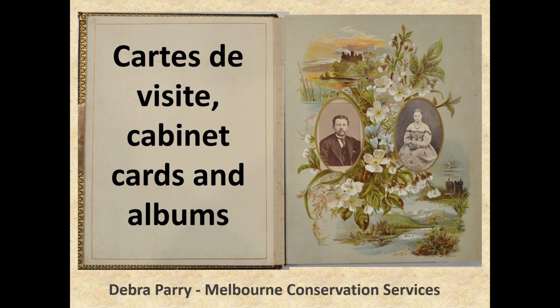So tonight I'm talking about the carte de visite, the little photographs from the 1860s, the cabinet cards, which are the bigger ones, that size, from about the 1870s, 80s, 90s, and then the albums they came in. I do have some carte de visite albums up here you can have a look at later.